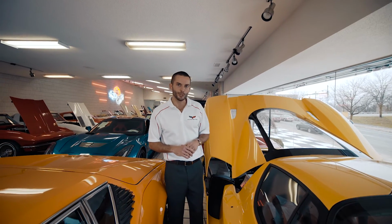But sitting on the showroom right now, we do have this 2003 Ferrari Enzo.